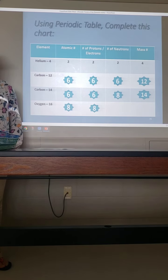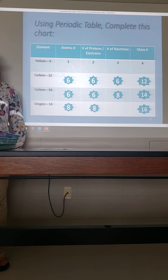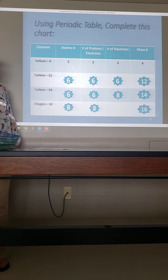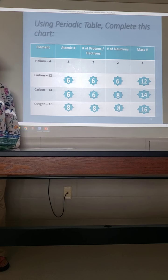What is the big number? What do you see there, Connor? Howard? 16. Okay, he saw the big number was 16. And so how many neutrons are we going to have, Dane? 8. Okay. Kind of getting the hang of it a little? Okay.